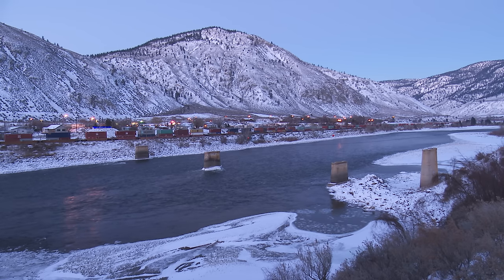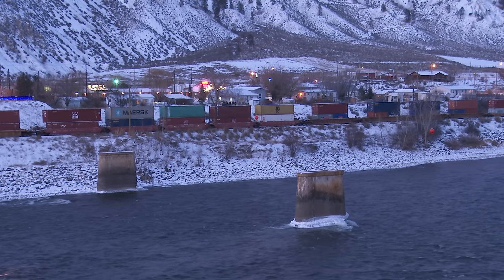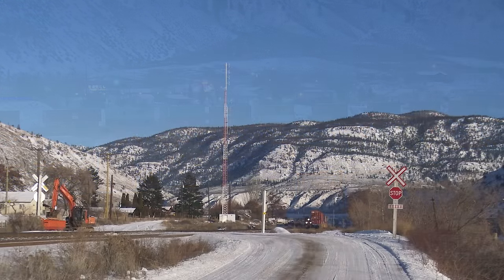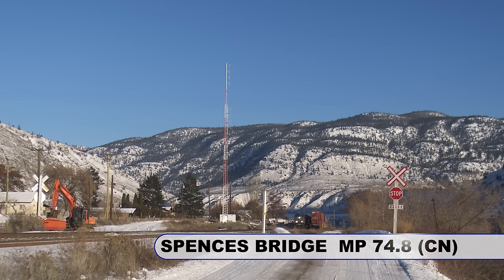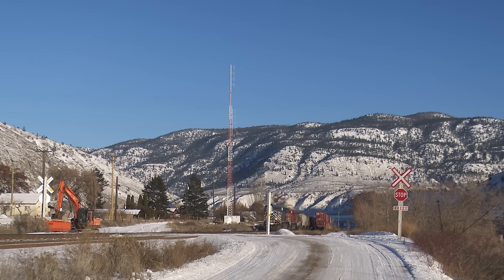This twilight shot was taken near the CP tracks, and we can see a string of double stacks being stored on the CN on the far side of the river. Crossing over, we set up near milepost 74.8 on CN's Ashcroft Subdivision. CEFX 1041 leads a CP grain train west.